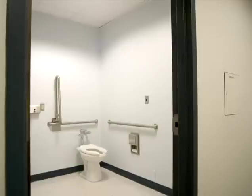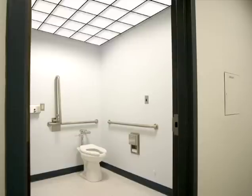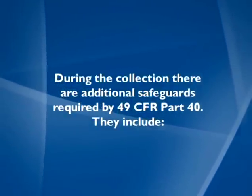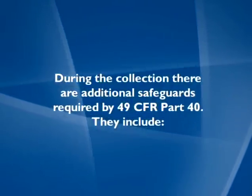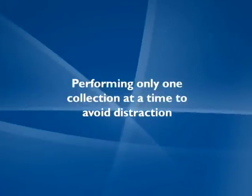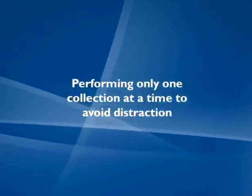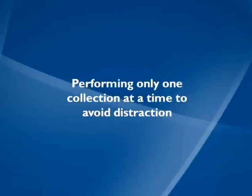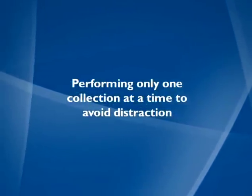Secure all areas and items that could be used to conceal adulterants. Areas to check include trash cans, paper towel holders, under sink areas, and ceiling tiles. During the collection, there are additional safeguards required by 49 CFR Part 40. They include performing only one collection at a time to avoid distraction. An exception is made for shy bladder situations, which are discussed in Part 10 of this training.